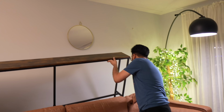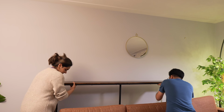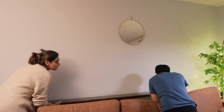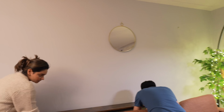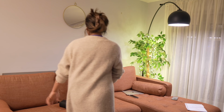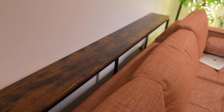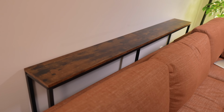The whole reason why I wanted this bench behind the couch was that I wanted a space which is not only aesthetic but also functional, and this bench is perfect for setting down mugs, water bottles, or whatever you have while you're lounging in this space. I'm also planning to put an extension cord in here to charge my phone or my laptop if I'm using them on the couch, so it's a lot more practical.